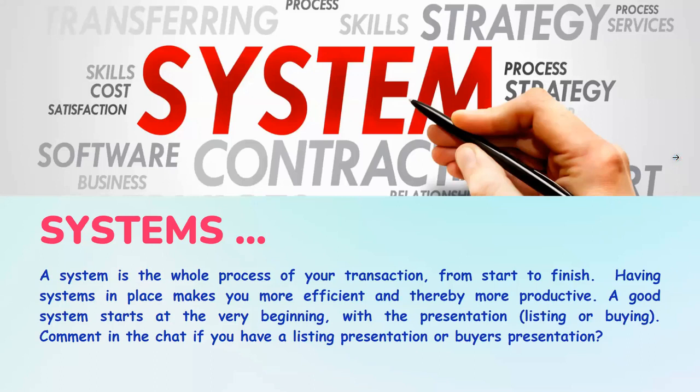So again, the system is the whole process of the transaction from start to finish. And once I got my systems in place, it made my life so much easier. I don't miss little things. Like, I don't have clients emailing me questions like, well, what are closing costs? We're under contract. What are closing costs? Oh boy. So you get a system set up for everything on the listing side or the buy side. And then you don't miss any steps or deadlines or anything like that.